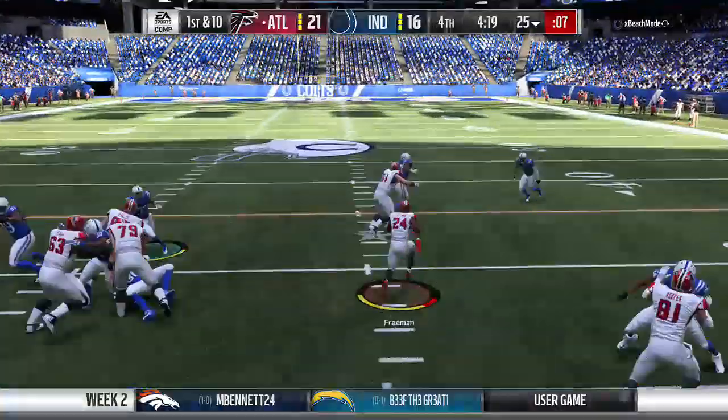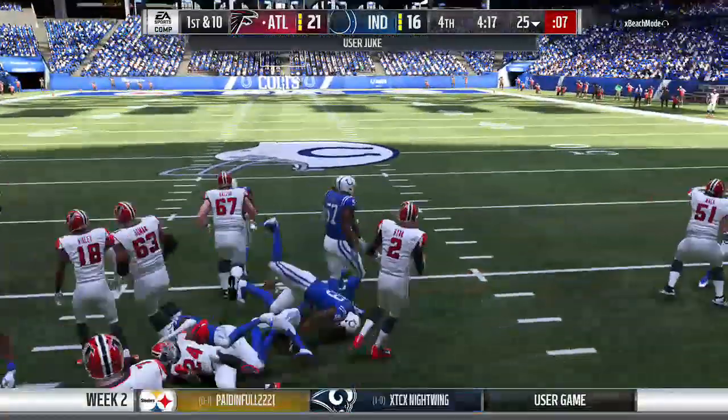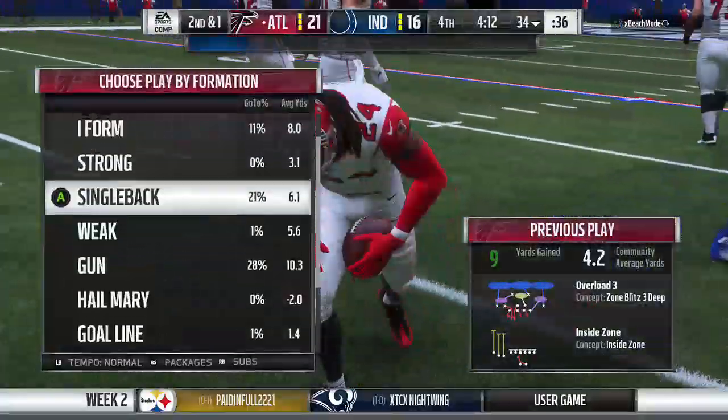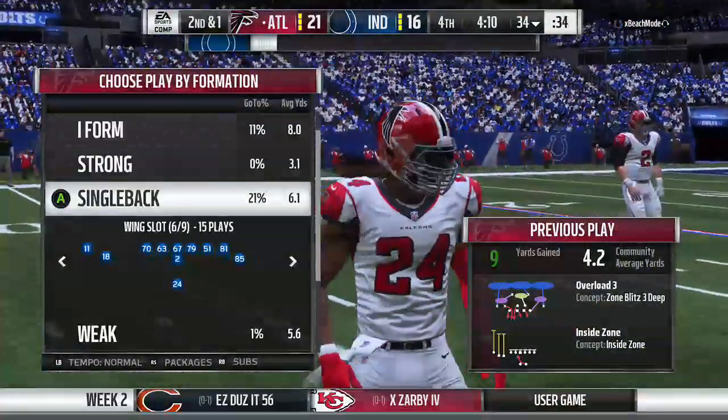This is Freeman on 1st and 10. And he'll take this up near the 35, maybe the 34. 9 yards is the pickup there, and they'll have a 2nd and 1.